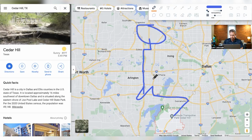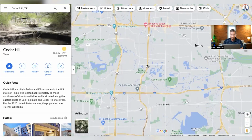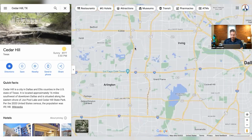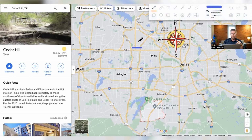You can also do, is that 114 right there? Let me see, clear that out, or 161. So 161 right there, 360, either one of those will take you right into the south entrance of the airport. Very important to know that there's a south entrance and a north entrance of the airport, okay? Of course, coming from the south, you would likely want to go into the south.